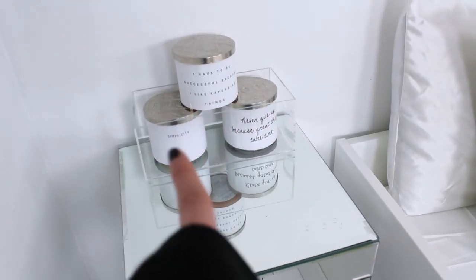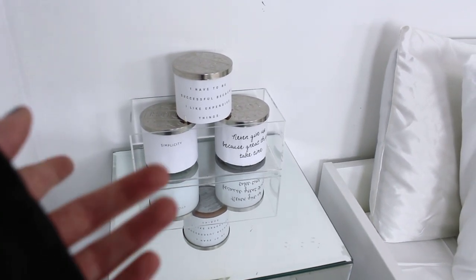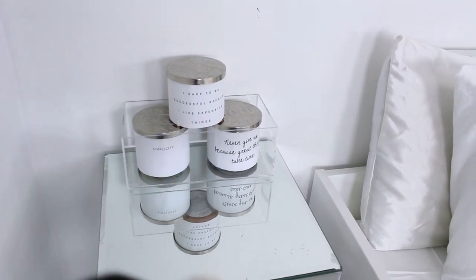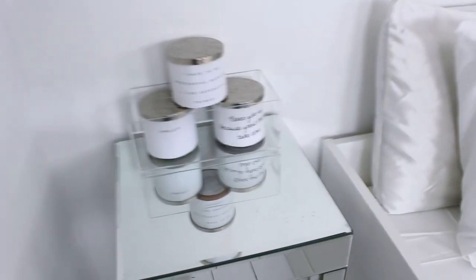I just have these candles in there, but they're Bath and Body Works. And obviously they don't go with my aesthetic. So what I did was I got sticker paper and I printed out some quotes from my We Heart It page and just wrapped them on there. So really good DIY. And then I have my bed.